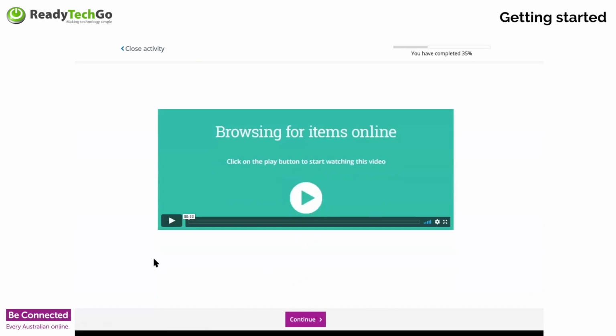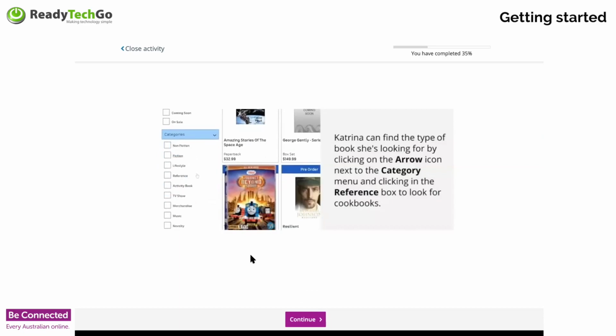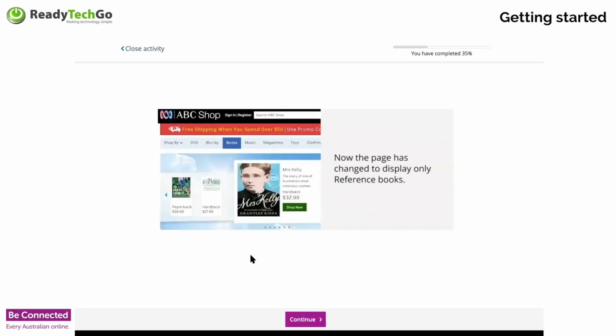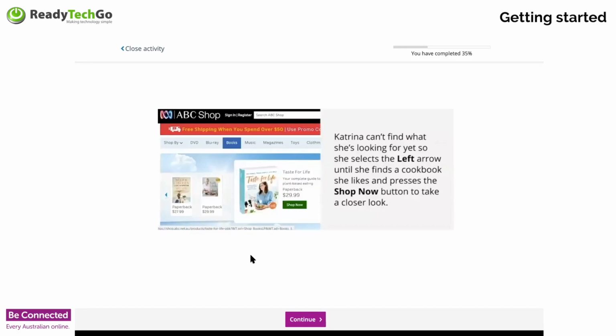Here's a little video here of Katrina browsing for items online. Katrina can find the type of book she's looking for by clicking on the arrow icon next to the category menu and clicking in the reference box to look for cookbooks. Now the page has changed to display only reference books. Katrina can't find what she's looking for yet, so she selects the left arrow until she finds a cookbook she likes and presses the Shop Now button to take a closer look.